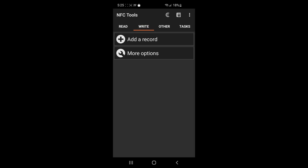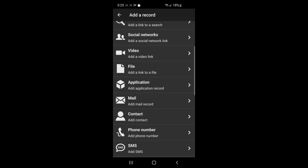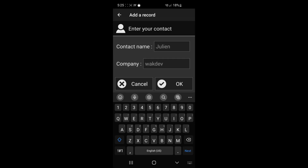So to get started, I'm going to click the Write menu along the top of the screen, and then you'll see there's a list of choices that come down below, and scroll down that list of choices till it says Add a Contact Record. Now there's more than one way that we could apply a vCard style contact record onto the card, but this is the most simple approach. You'll be presented with basic contact fields, which you fill in, and then select OK.